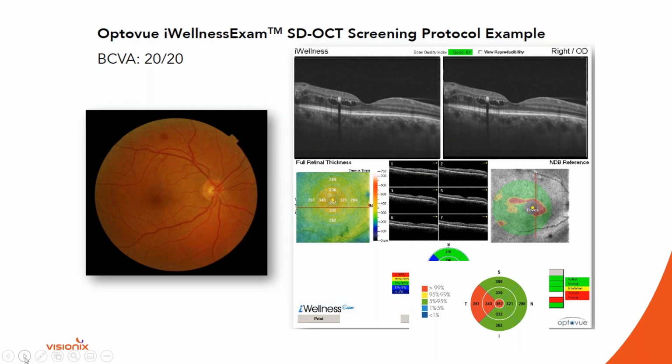Looking at that center 1 millimeter subfield, it says 357, which is certainly out of the normative range. It's being identified as red in color. That would really indicate that this is center-involving diabetic macular edema, and that's difficult to appreciate on the clinical exam or the fundus exam. So having these OCT images, having a retinal thickness map, is essential if you're trying to determine, first of all, if there's even diabetic macular edema, and then if there is, whether it's center-involving or non-center-involving.